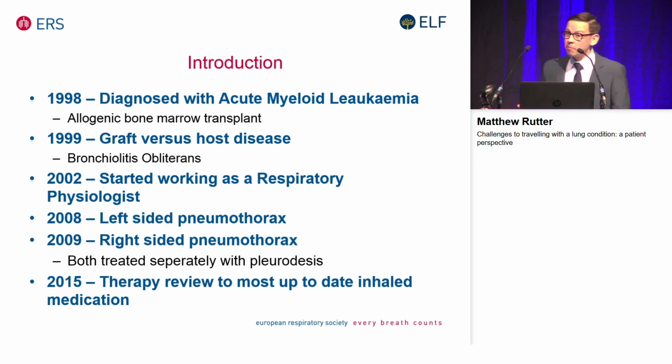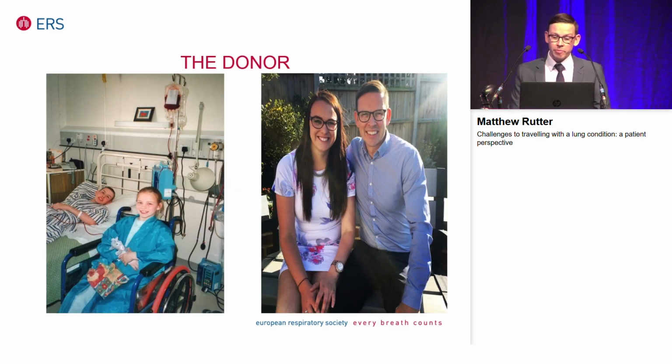I just want to say a bit about my sister. I'm very lucky that this girl is part of my life. At age 10, she was asked whether she would be my donor. She was a 98% match for me. And without hesitation, she said yes. The photo on the left there shows me and her just after having the donation. And the bag of blood is actually the bone marrow. So we've got that all in one photo, which is quite nice.